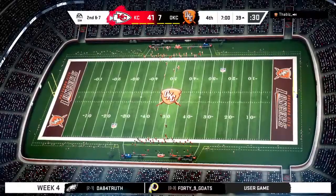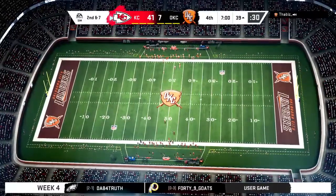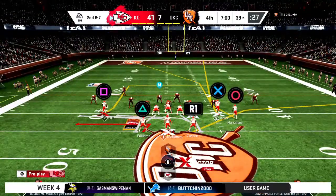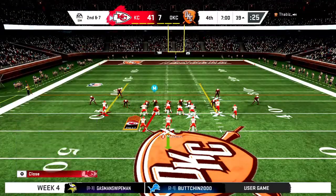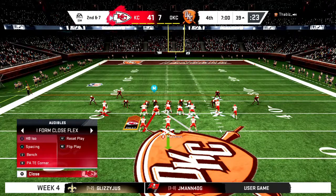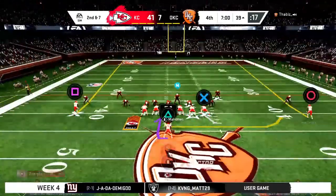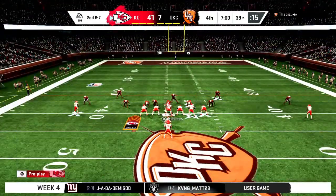Yellow, yellow. 180. They're not ready for this, man. They're not ready for this. They still playing soccer. Y'all playing the wrong football. Yellow. Switch. Hey, right 52. Hey, Ripley. 52. You got nothing today.